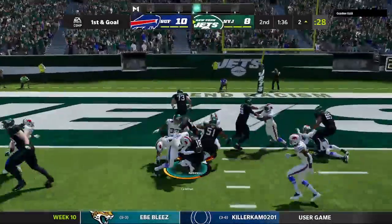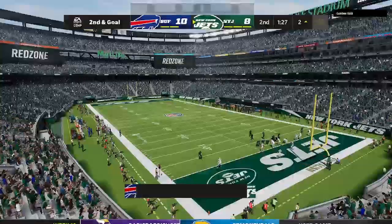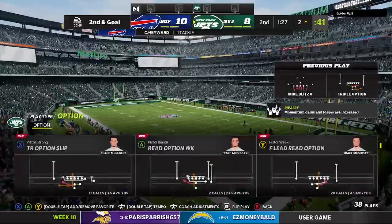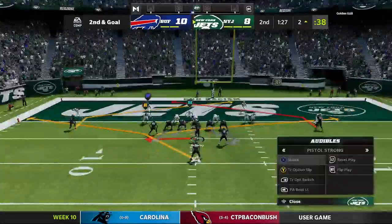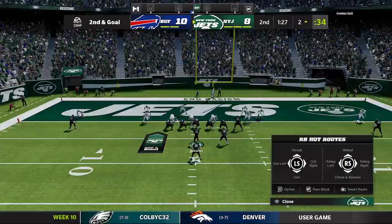It's Coleman here. Nothing doing there. They're going to wind up holding him at the 2. Now the Bills are going to use the first of their timeouts as they'll talk things over prior to this upcoming 2nd down play. They'll come out in the pistol. Check 26, check 26.